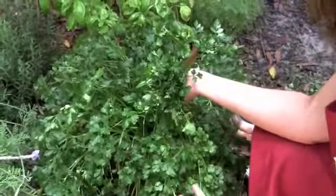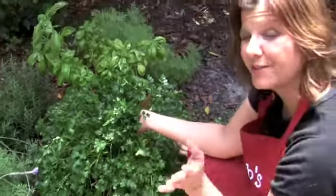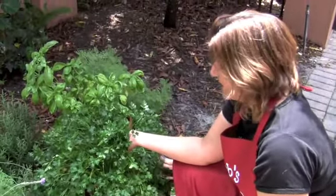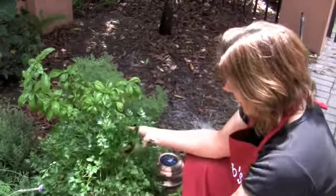Italian flat leaf parsley as opposed to curly parsley. Typically chefs do like to cook with a flat leaf parsley. We all say it has better flavor. It's got kind of almost a lemony accent. You know, that green lemony really brightens up any dish.